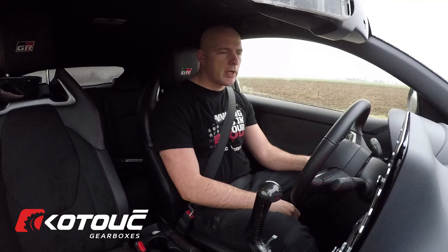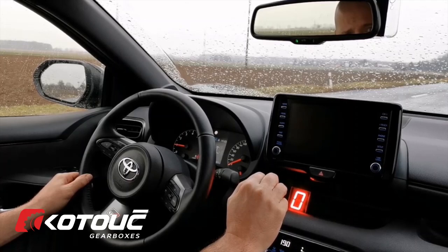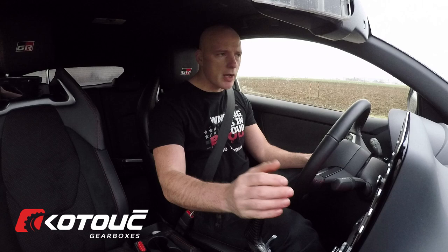One of the questions that I get asked very often is, is it possible to use a sequential gearbox in a standard street car or a dog box? And the answer to that is yes. Here I am in a Toyota Yaris, 2021 model, and we have here our 7-speed sequential TY7 GR gearbox ready and raring to go. It's possible here in the car if you want to drive standard, normally, slowly, or you can drive fast, absolutely no problem. Let's give it a go.